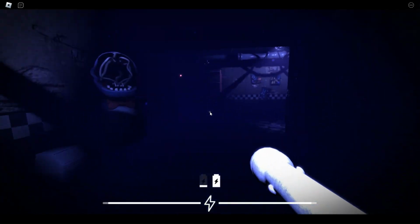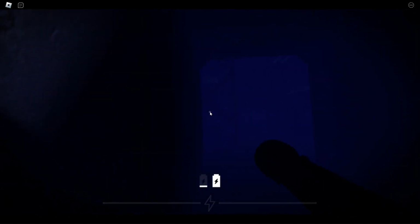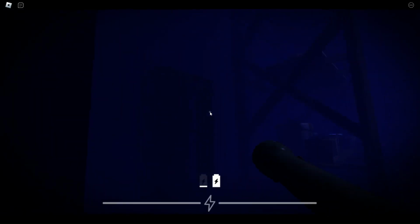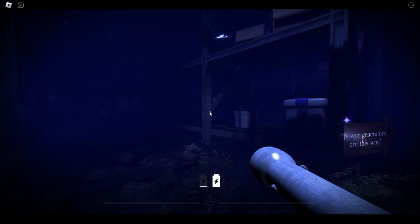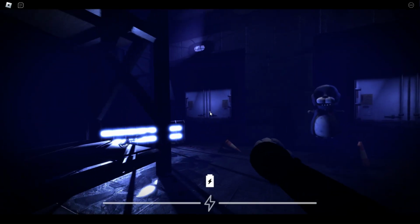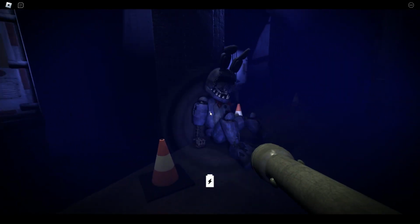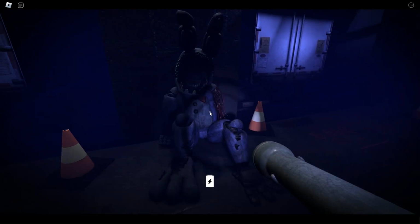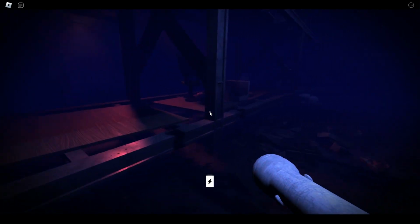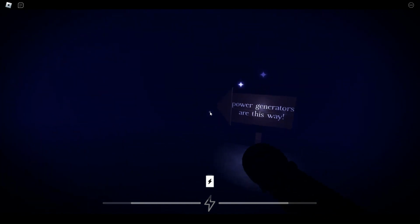I'm gonna explore. I hope Freddy is at the front stage. Okay, I don't know where I am. There's a bunch of cargo stuff over here. Oh! What? Oh! It's Boonie. Okay, I don't like that. That's Boonie. Power generators are this way.